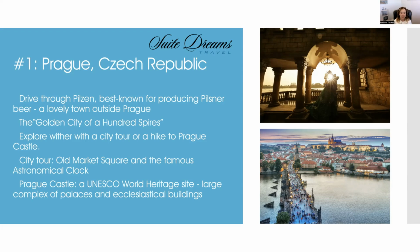Prague is known as the Golden City of 100 Spires. It is really beautiful. It reminds me of Budapest. Budapest and Prague were kind of sister cities back in the day, and they are similar to each other. But it's just really fun.